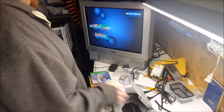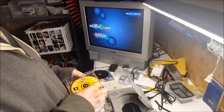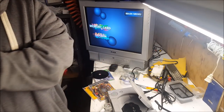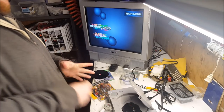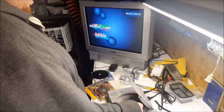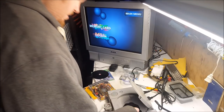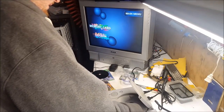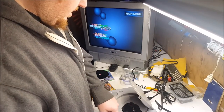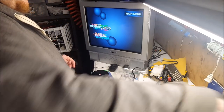Disc is spinning. Let's see if it was just a scratched disc. We'll try Big Race out here. Let me clean the lens on that thing and see if that and a new disc here will make the difference, because it was pretty nasty. Alright, there's that. Clean out these little mechanisms to get that door not to stick. Alright. Let's see here. Oh, get off there.